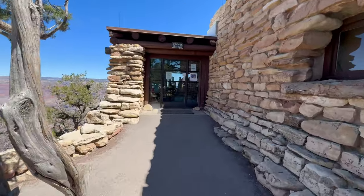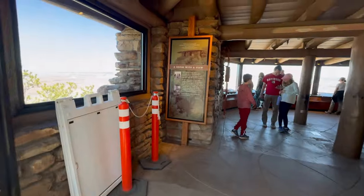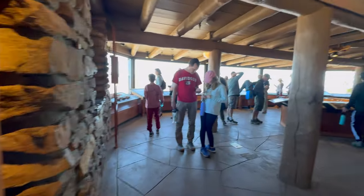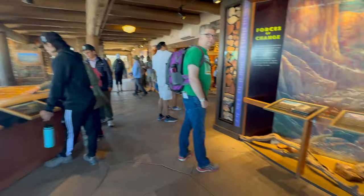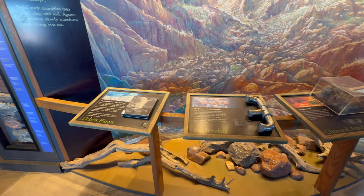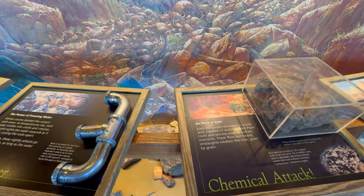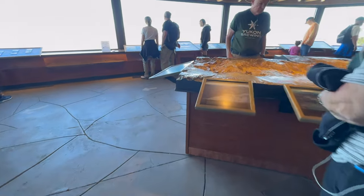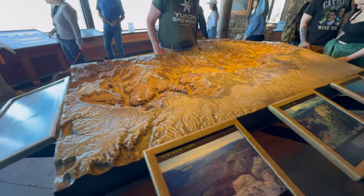All right, the Geology Museum. Let's take a peek. We have arrived. So they call this a room with a view. And it is indeed. Information. Chemical attack. No rock is safe. Forces of change. Right, what do we got here? Canyon in a canyon. Okay. This has got all the different viewpoints. Here's the one we're at right here now.